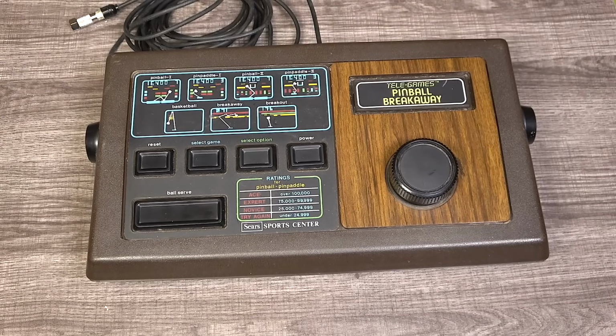But yeah, I think this is kind of the pinnacle of Pong consoles. And it would make sense because I think this was the last before the Atari 2600 dropped later in 1977. But yeah, this thing is not clunky. I found myself really enjoying it, and I think this has aged shockingly well.